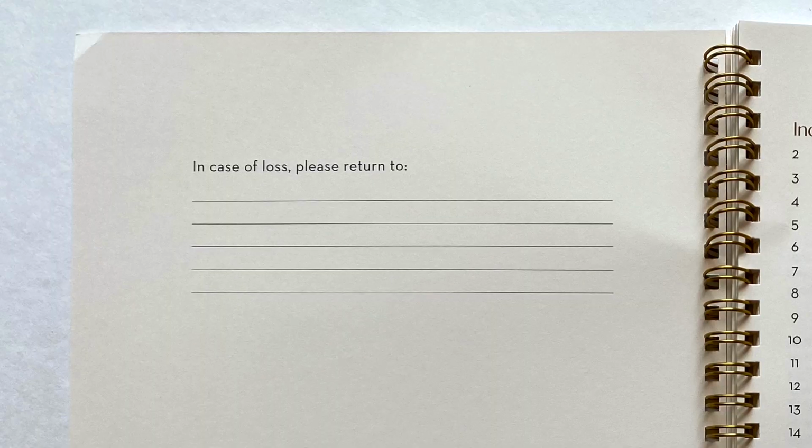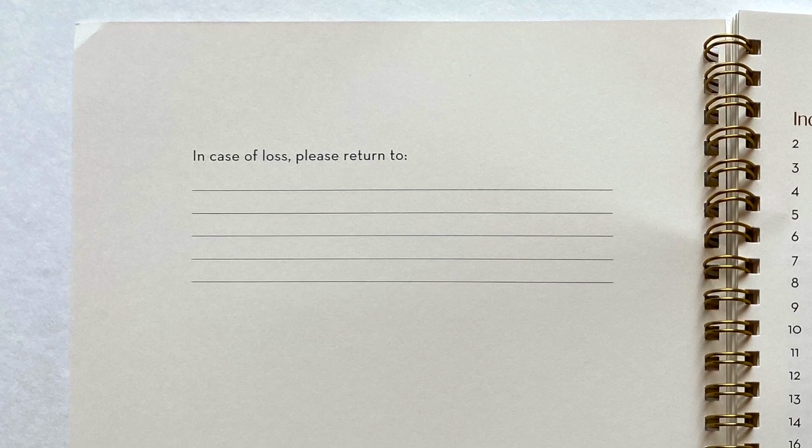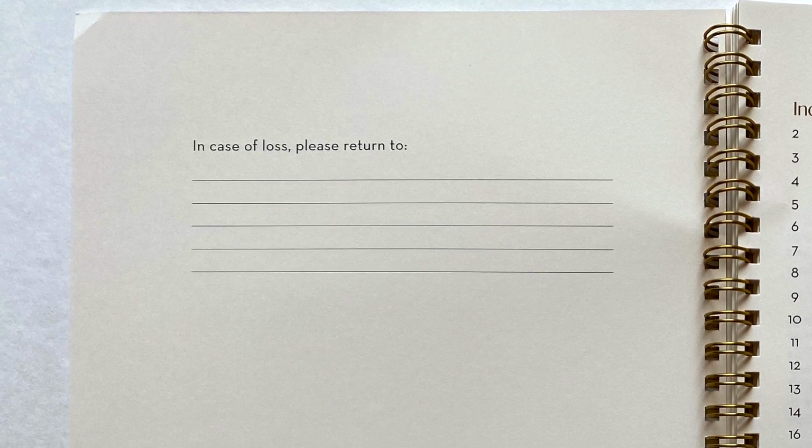On the first page, it says, in case of loss, please return to, which is funny for me in a planner like this. With the amount of personal information, things I would pour my heart and soul into this little booklet, I don't think that I would put something like this in my backpack. Maybe somebody would. Maybe if you are traveling, you could bring it with you, or maybe you just feel more comfortable bringing your planner with you.